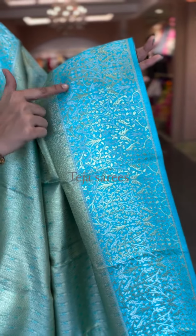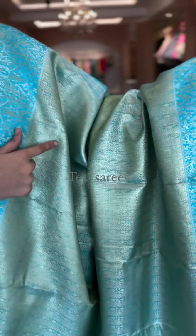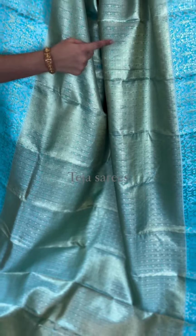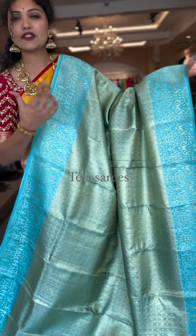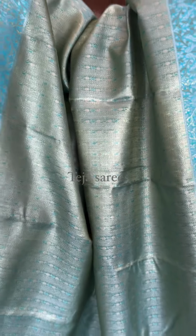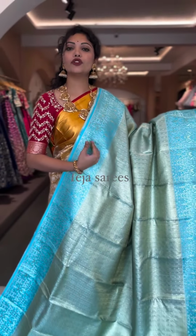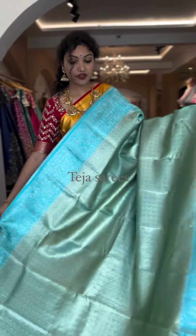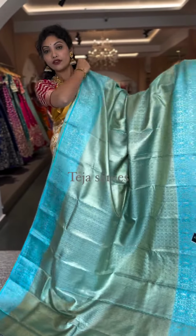You can see how pretty the design is. And on the body, we have a gold tissue weaving with vertical stripes. It doesn't even look like vertical stripes, but if we just see it in detail, you can find that. Small mango shaped buttas. So equal size of border on both sides of the saree with a self pallu and blouse in tissue. It is chala unique and interesting undandi cheera matram. It's a very different piece.